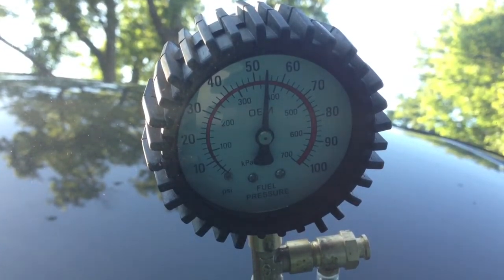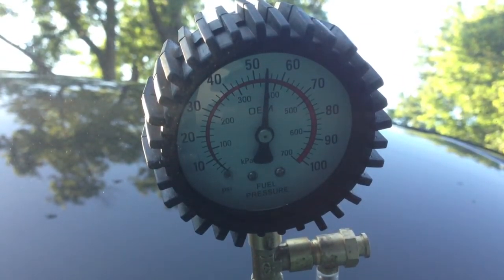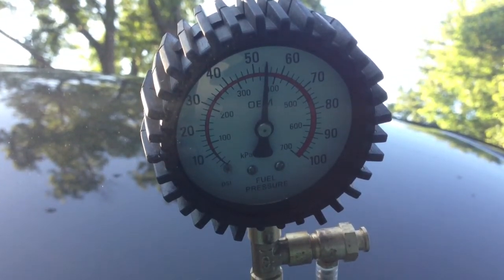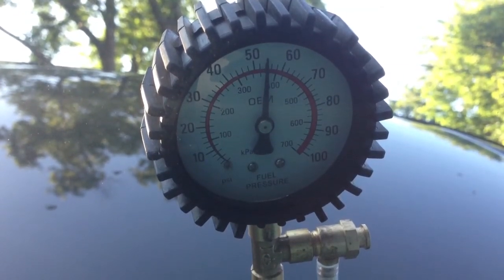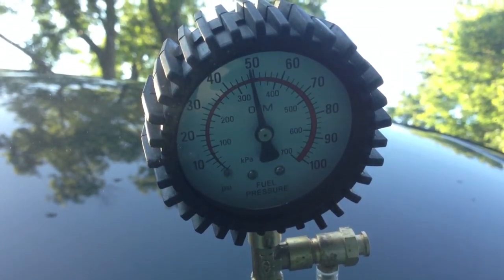Alright, engine's running, looks like about 54 psi or so at idle, which I think that's about normal. Revved up slightly, it holds about the same. So, and then when I shut it off here, you can see it bleeds down right away.